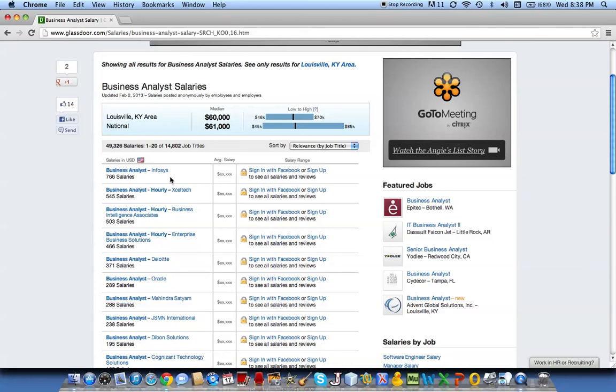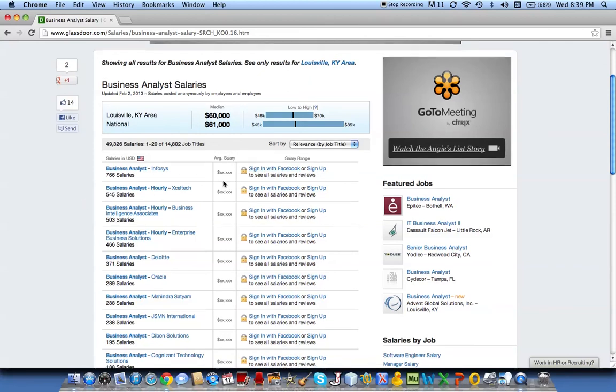When you visit the site for the first time, you will actually be able to see the average salary. However, they store a cookie in your system folders, and after the second time you try to look at it, the average is X'd out because they would really like to have you sign up for their website. So once you sign up for their website, and it's free, and sign in with Facebook, you would actually have an average salary here.